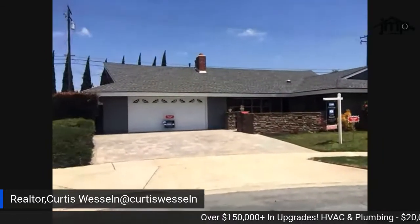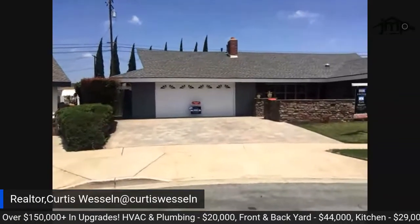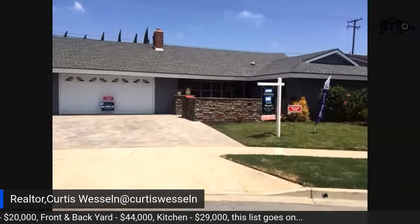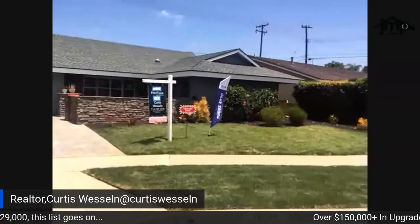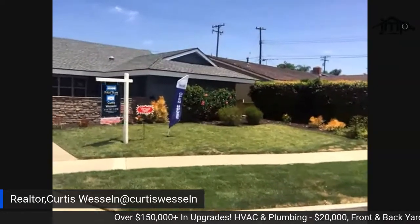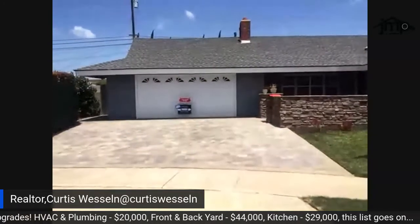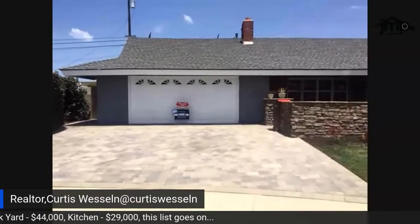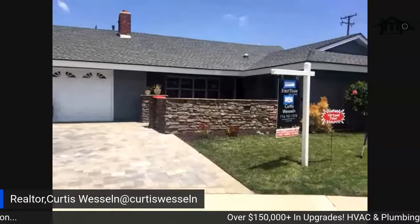And as mentioned, the pavers cover the entire oversized driveway. You've got hardy landscaping in front, sprinkled. As mentioned, it's all brand new paint. It's a silver gray with a white trim and a marine-like blue door. You've got that private entry.